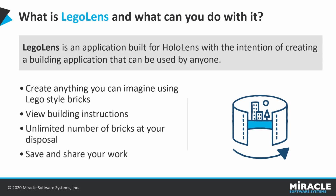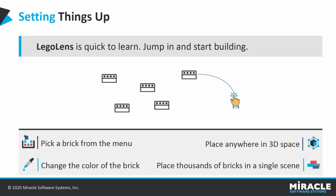The user can build freely to your imagination or follow instructions. Once you have completed your work, you can save it and share it. LegoLens is quick to learn.